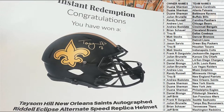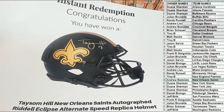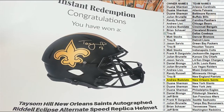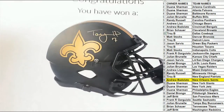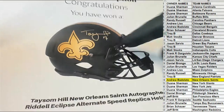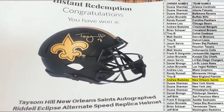Let's see who's got the Saints. And it's Andrew B. All right, man. Now, Andrew B., I don't think you've ever gotten one of these from us, man. But I'm telling you, these are fire. And this one, it's the flat black, and it's the Eclipse and the Speed. So these are complete money. You'll love it when you get it.